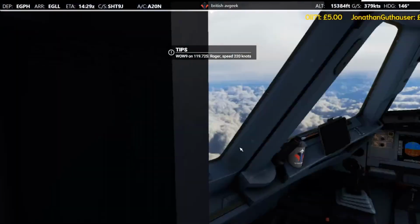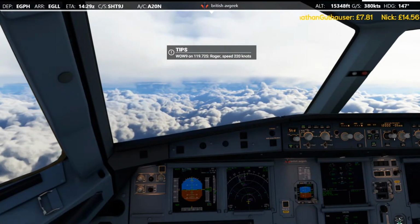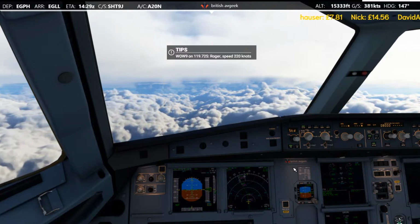Descend flight level 80, level Bovingdon. Descend flight level 80, level Bovingdon, Shuttle 9 Juliet. Ascot 2113, speed 180 knots.